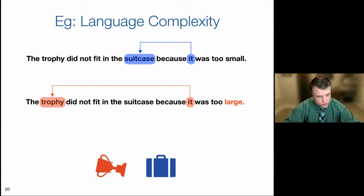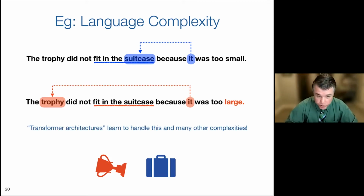So this is called the co-reference resolution problem, and it can be ambiguous what that word "it" refers to. And in order to figure this out reliably, you have to know something about other parts of the sentence, and you have to know about general relationships in the real world, like what fits in what, in order to resolve this. And sometimes the thing you're referring to might even be in a previous sentence. So humans just do this naturally. It's like the cats versus dogs problem, right? We can easily tell the difference between a dog and a cat. We can easily resolve this issue. We don't even think about it. But to try and code this up in rules for a computer is really, really tough. But that's the approach that has been taken for a long time for natural language processing. Well, these transformer architectures just learn to handle this and many other complexities in language, and it's absolutely fascinating.